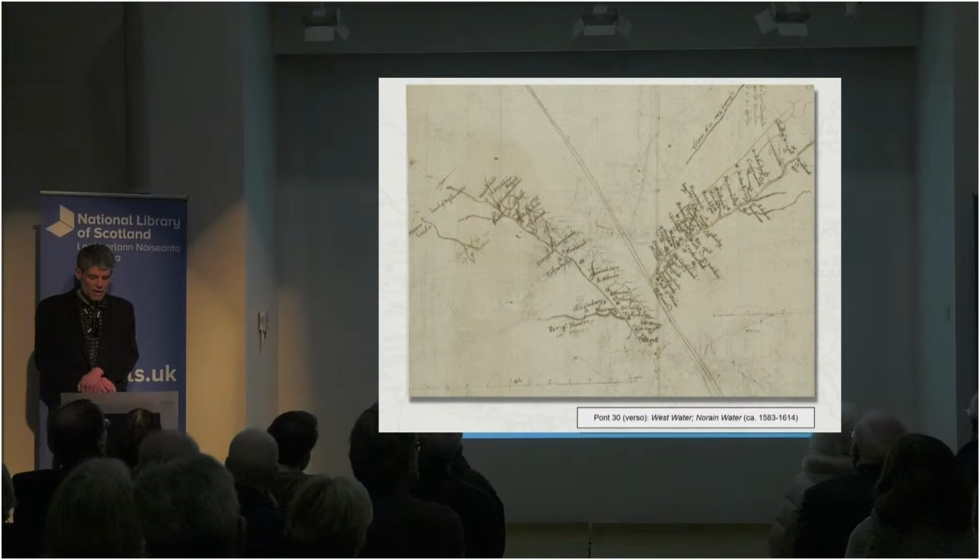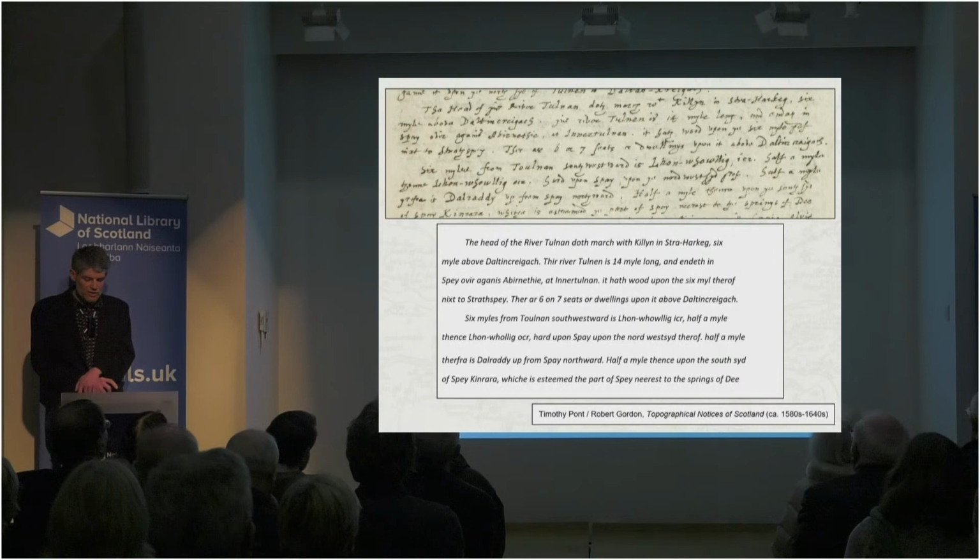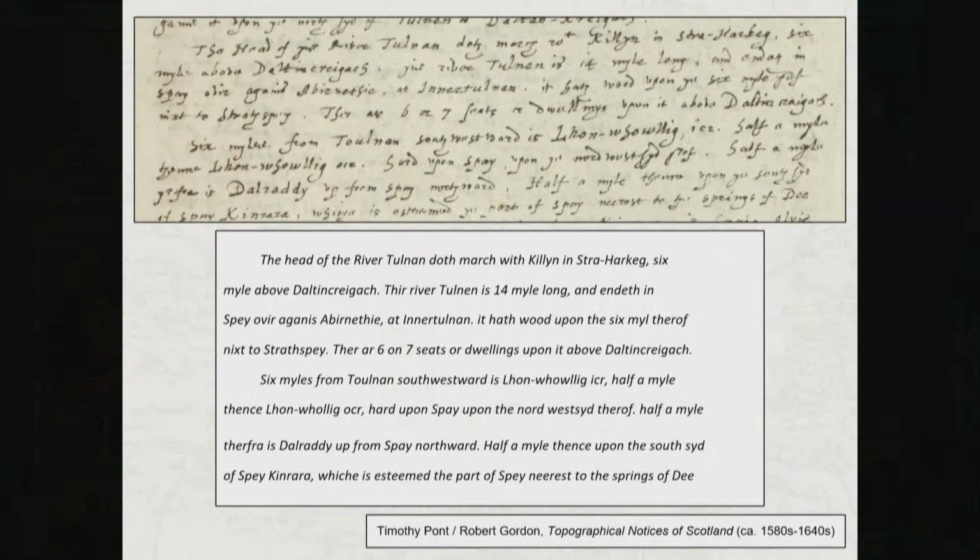For example, in the environs of the River Dulnain and Strathspey, he writes, and the text is up here and transcribed down below, the head of the River Dulnain doth march with Killin in Stratharrick. This in fact flows north into Loch Ness, 6 miles above Dalcataig. The River Dulnain is 14 miles long and it ends in Spey over against Abernethy at Invertulnan. It's got wood on 6 miles along it next to the Strathspey, and 6 or 7 seats or dwellings upon it above Dalcataig. I won't read all of the paragraph below, but just to pick out the names of Dalrady and Kinrara.